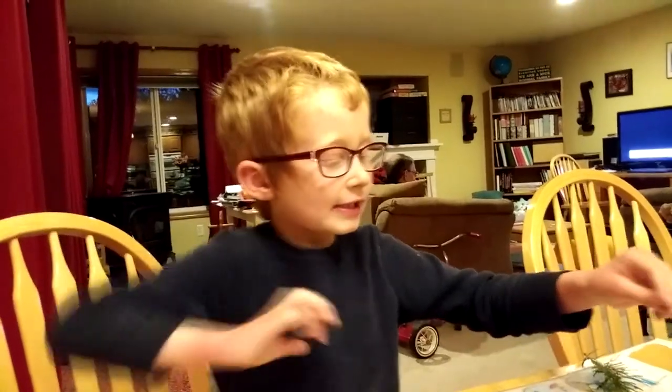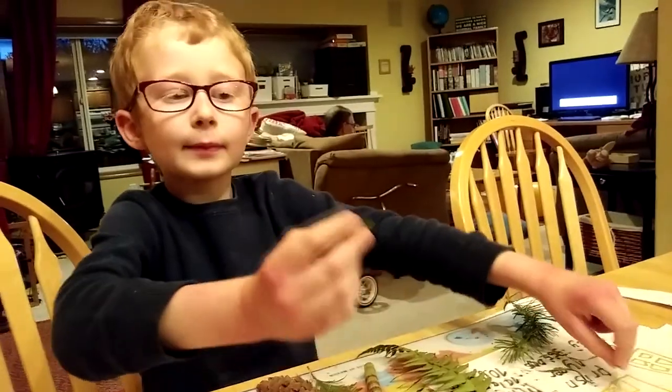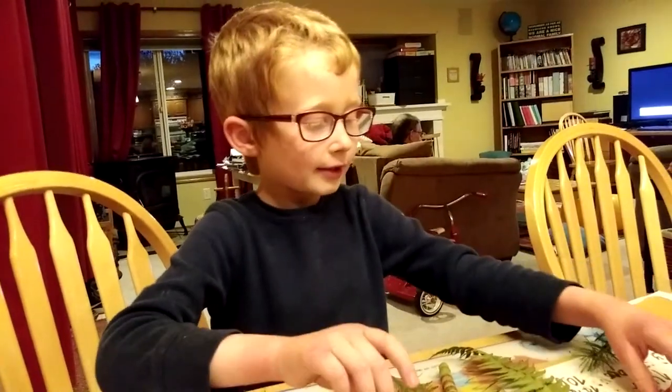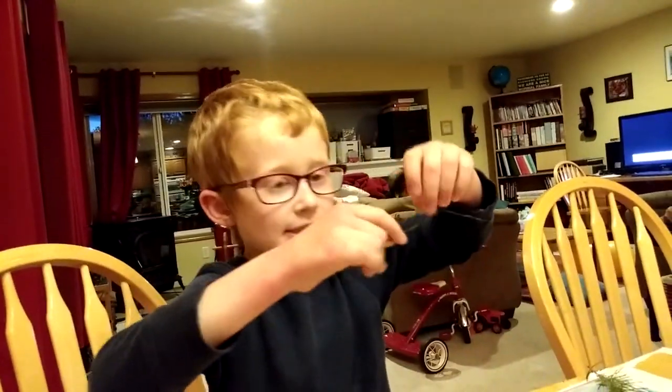Yeah. Okay. Last but not least. Oh, did we miss something? The second last but not least is the tiny piece from the big piece of fern. And last but not least comes some grass. What was this grass from, Mommy? Probably just the grass down by the creek. Yep, it was from the grass down by the creek.